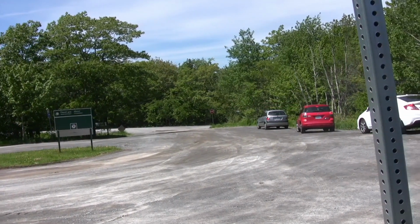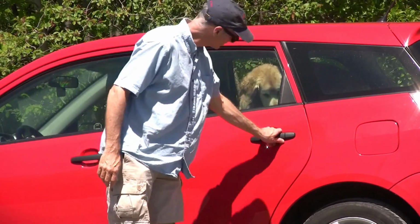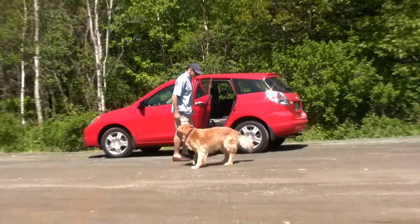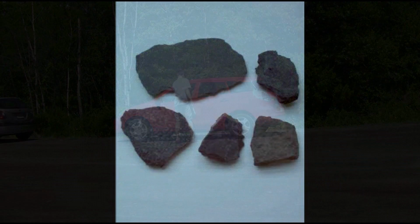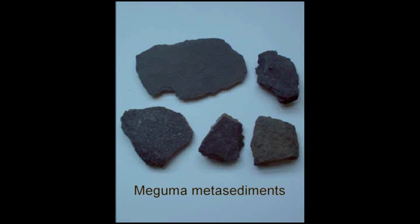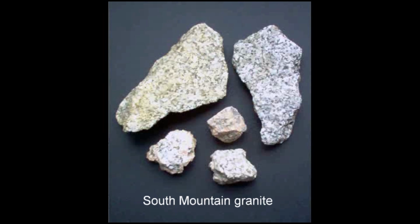Visitors should carry a cell phone in case of emergency and wear suitable footwear for hiking on uneven ground. I'll just pad along. During the exercise, we will see metasedimentary Meguma Group rocks and South Mountain granite.